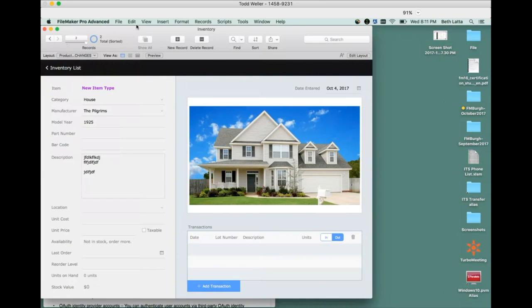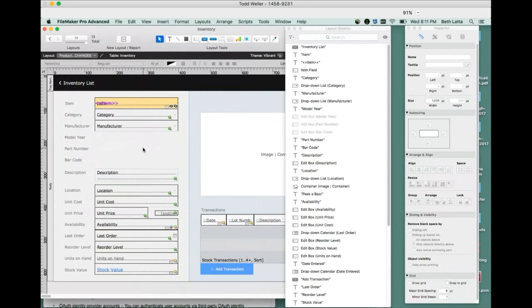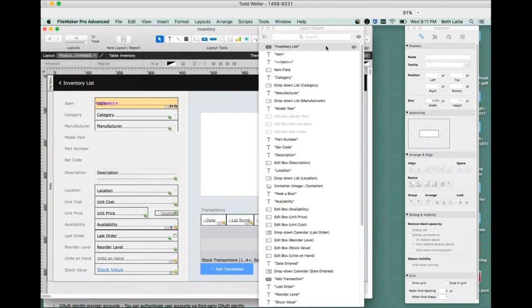But if I go back into layout mode, they're still hidden. Okay, I honestly was thinking that you were talking about the actual layout objects panel. When you close your solution, that thing went away, and if you came back into it again, you would have to go up to View, Layout Objects again. Oh, no, no.